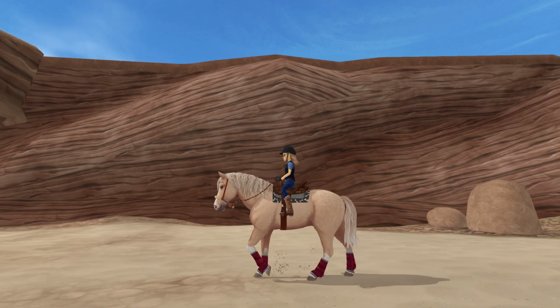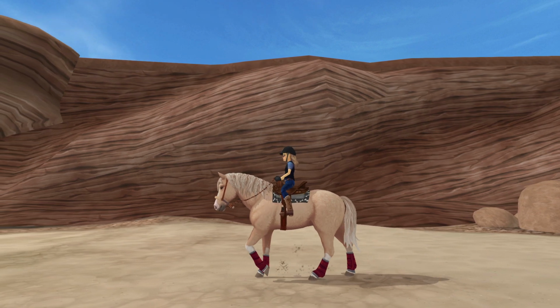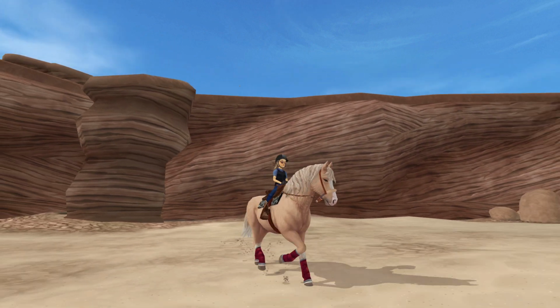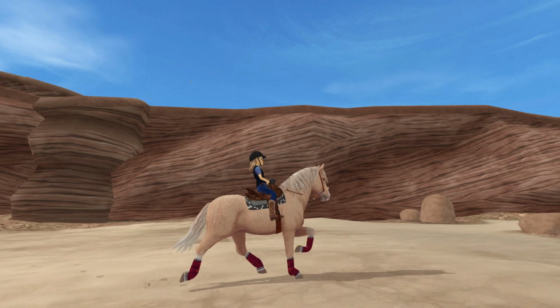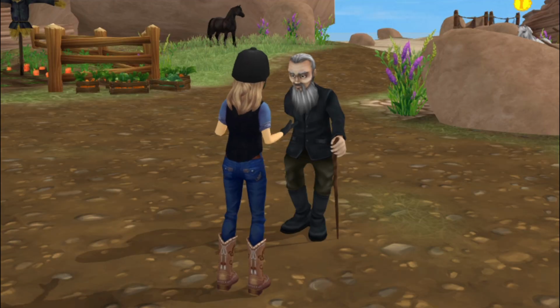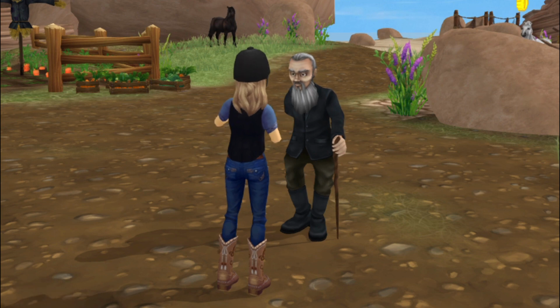And the old man was telling me this mare can do the trot like the Icelandics, and it was so much fun to do. I never tried it before. The old man asked me how my ride went with the mare and I told him it went amazing.